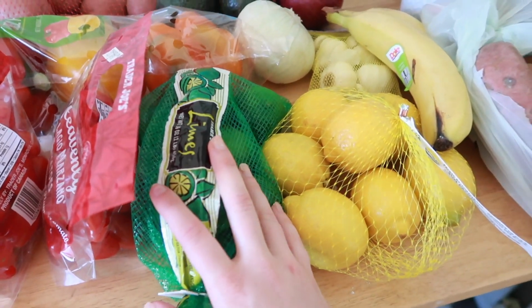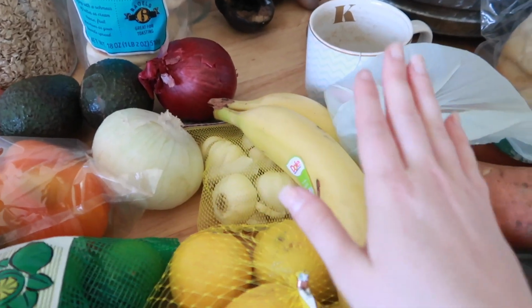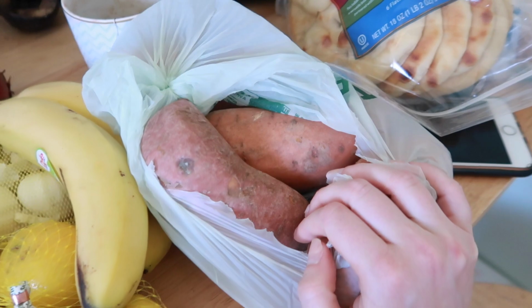Whoa, my screen really must be broken. Limes, lemons, garlic, and some bananas. And then lastly, a bunch of sweet potatoes because we love our sweet potatoes. Woo, I'm out of breath. All right, I'm going to put all this stuff away and I'll see you guys in a little bit.